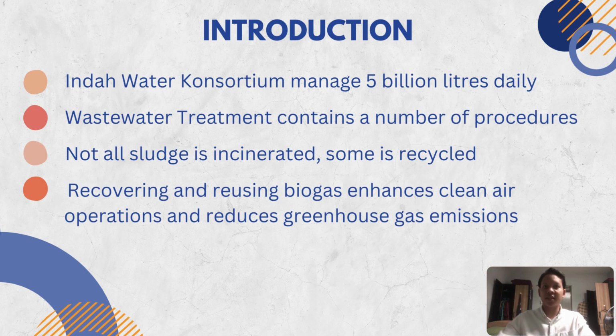The biogas released during the sludge digestion can be used to produce heat and electricity for the wastewater resource recovery facilities. Once purified, it can be distributed as renewable natural gas for the community. Recovering and reusing biogas enhances clean air operations and significantly reduces the greenhouse gas emissions.